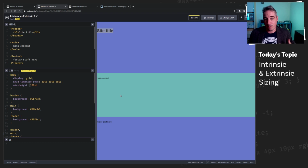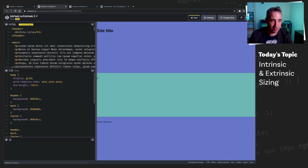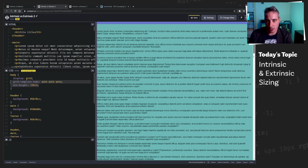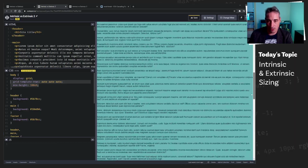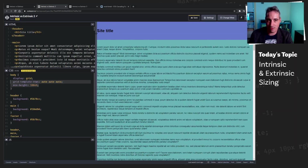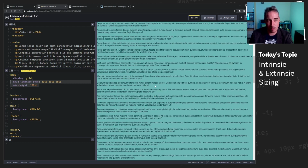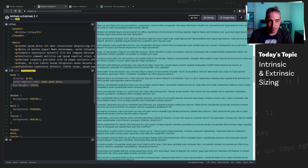And this is a problem that people run into. Let's just say my main content here, P times 100 with some lorem, so we have tons of content. And let's turn off all of this. In this case, it's now working, where you get these sites that look fine. You have your normal site, everything's working fine, your title's at the top, your footer's all the way down at the bottom, and you have all your content in the middle, and there's no issue whatsoever.